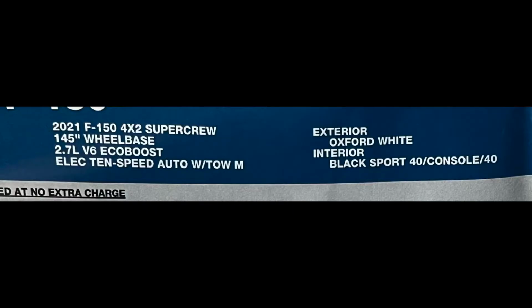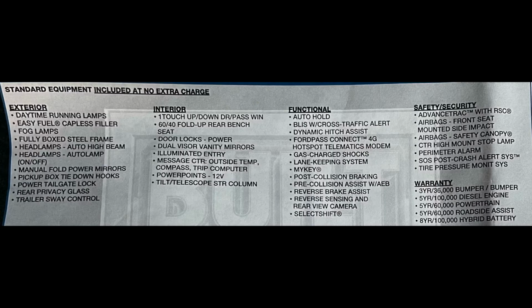And so what you've all been waiting for, I know you've been waiting for this. This is what everyone in these videos wants to see. They say, well, show us a sticker. So what I'm gonna do is I'm gonna kind of talk about it, and then I'll put screenshots of what's actually going on the sticker for you to see. It's a 4x2 Super Crew, so it's a crew cab, 2-wheel drive. It's got the 2.7 liter Ecoboost 10-speed transmission. This, I believe, is just the standard options that it comes with.